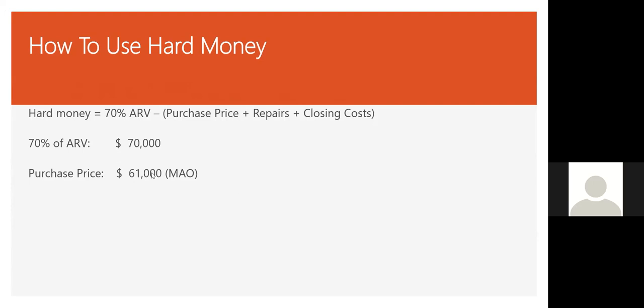I got it right here, Kendra. 61, baby. I got it right on this slide. And then repairs of 10,000, closing costs 4,000 again. So you've got 75,000 in the game. But remember, the hard money guy only gave you 70,000. So you've got 5,000 of your own money in this, right?